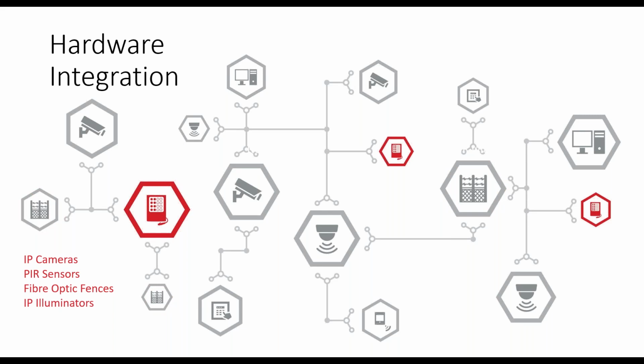And finally, last but not least, the IP illuminators. For many years now, lighting was seen as a little bit of an add-on accessory, I guess, and something that would simply turn on at nighttime and then turn off during the day. However, the network capability of modern illuminators allows them to be integrated as part of the full system, and they are now seen as an essential element of the full solution, which enhances and complements the other devices day and night.